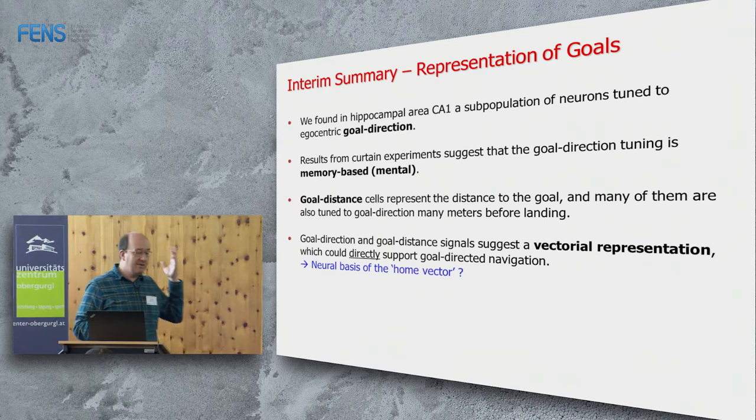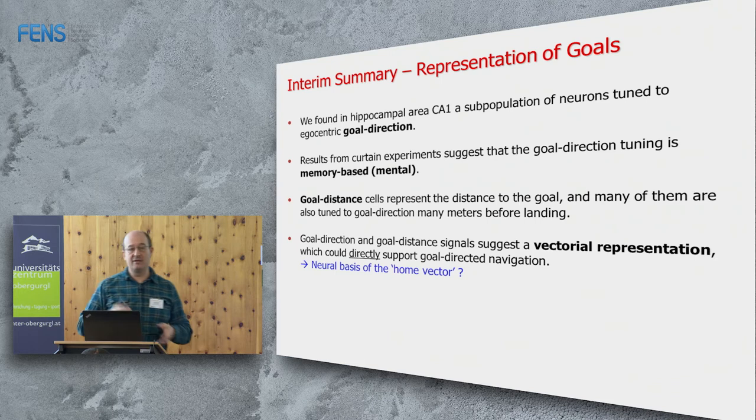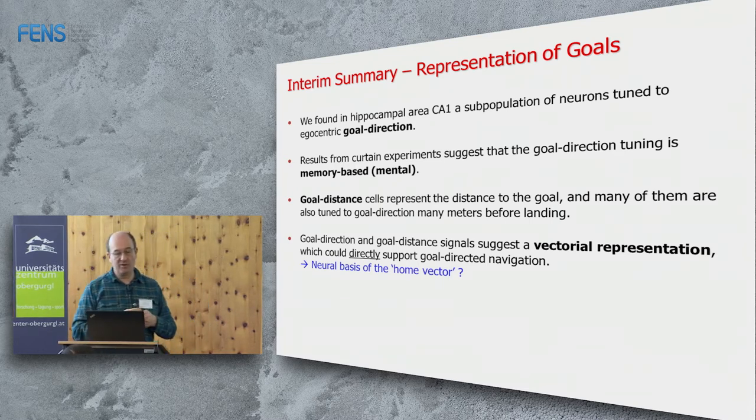Also, there are decades and decades of studies from insects all the way to humans showing that when animals navigate, they have this home vector, they have a representation of home or of an important location in the environment.